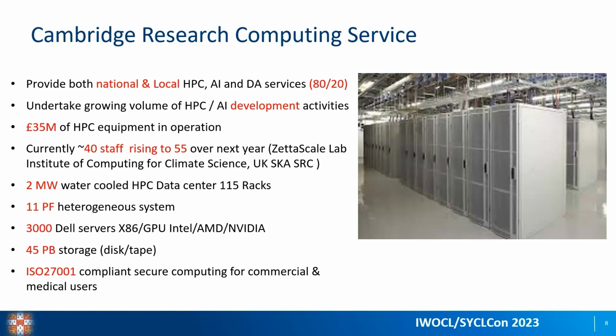Currently we have over 40 staff in the team. That should be rising to 55 over the next year if Chris can hire them. HR is a perennial thing, but we have headcount for 55, though staffing is obviously a problem. So if any of you want a job, you're welcome to come and work here.